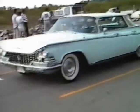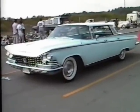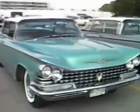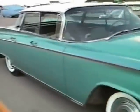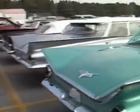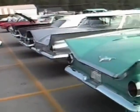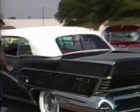Also, this year Buick changed their names. They ended up with Invictas, the Sabres, and Electras instead of Roadmasters, Centuries, and Specials, and Supers, and things like that. So Buick was going through a lot of changes in 1959. And you can see that the back end, those sort of bat wings, were really very prevalent, as they were in the 59 Chevys and other 59s as well.